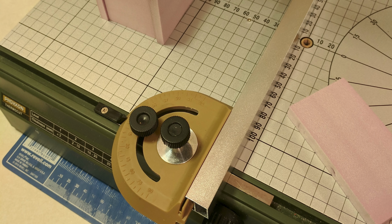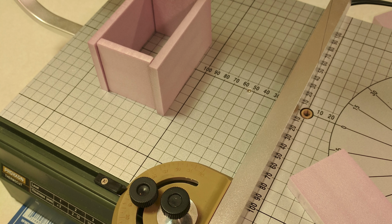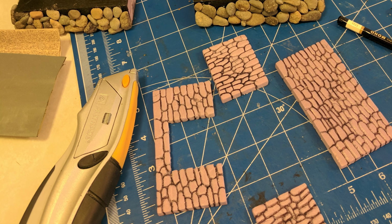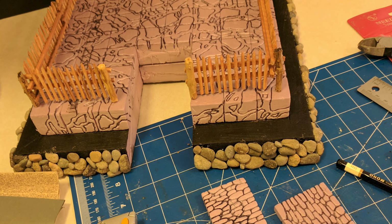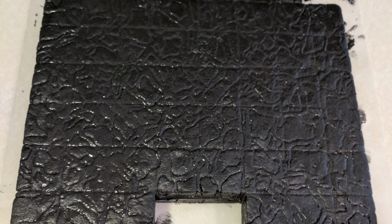Now there is a house, or a hale, that's part of this structure, and I just used regular XPS foam cut to about a quarter inch thick, and you can see how I used a pin to complete the stonework, not only for the hale but for the second level. And I'm going for a basic basalt stone look.